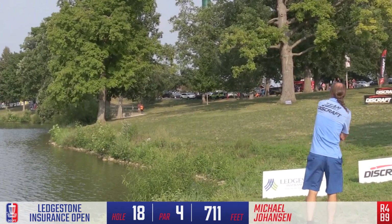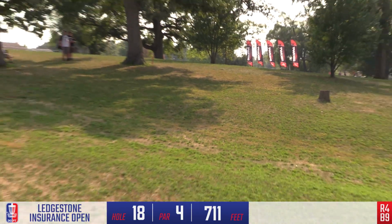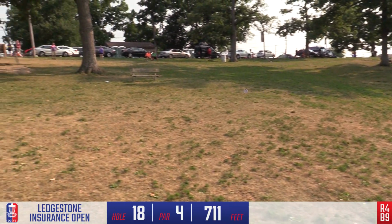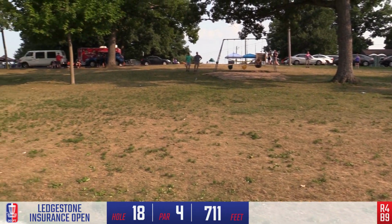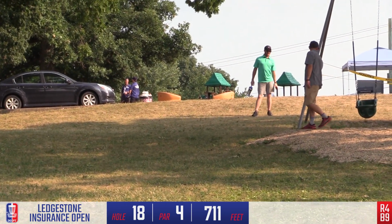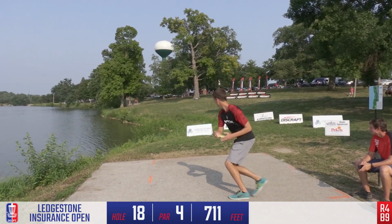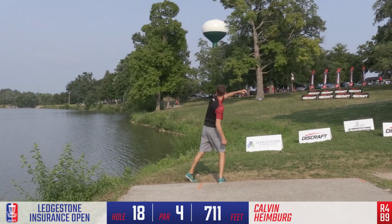So that is a Mando tree, and we see MJ putting down a good-looking roller here, as long as it doesn't hit anything. Oh, there we have it. Looks like he's going to land in the little playground. That is casual relief. I think he is in the playground, but... Great decision by the TD to give casual relief away from the playground.